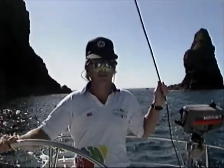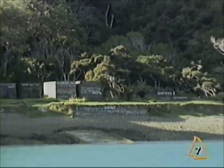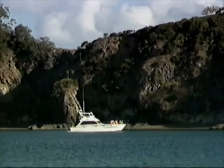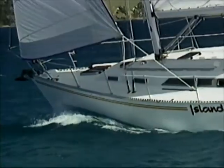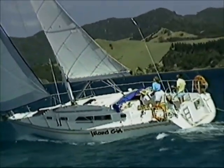Moving round from Cape Brett down the coastline, we headed down about another hour and a half sail to the old whaling station of Whangamumu, a beautiful deep anchorage, well sheltered from most directions. A lot of history in Whangamumu itself, with the whaling station, or what's left of it, still intact there. Whangamumu, as with many of the places here, is a Maori name.